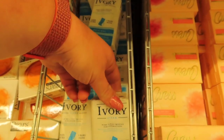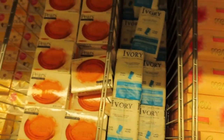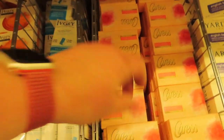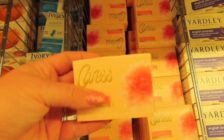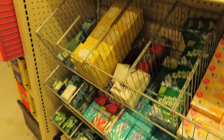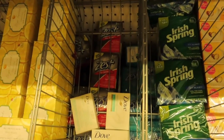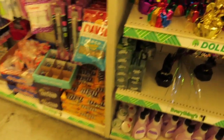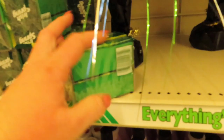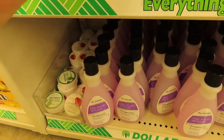Two bars of Ivory. Rick, this is his favorite body wash, but it has to be the body wash. Smells pretty good. Caress, this is one of my favorites, but in the body wash. If I do bar soap, it's definitely Dove, and it has to be this one, the white basic. Yes, that's the bomb. Oh, it looks like they have a 2-bar of Irish Spring too. So that's a pretty good buy.